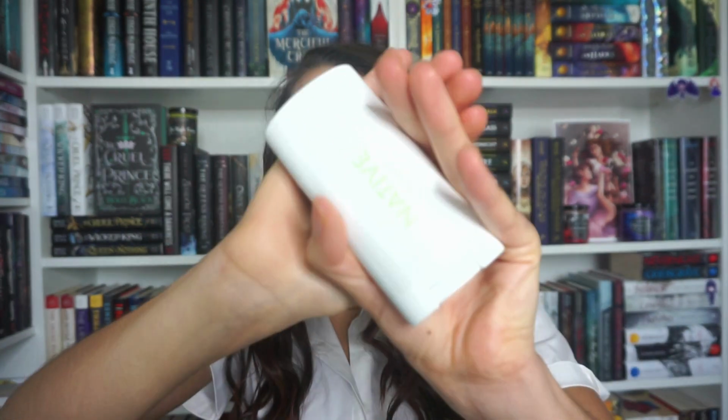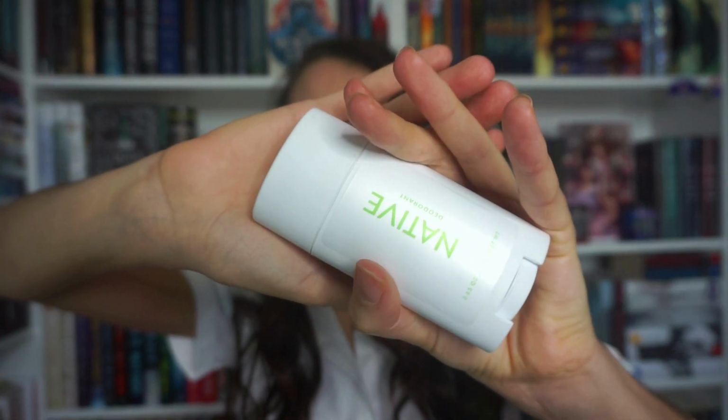Next up is something a little bit weird, but I want to talk to you guys about Native. This is a deodorant that I've started using. I am someone who has used Old Spice for the last 6 to 7 years because it was the only thing that I found worked for me, but I've always gotten very itchy under my arms and behind my knees just because of sensitive skin.